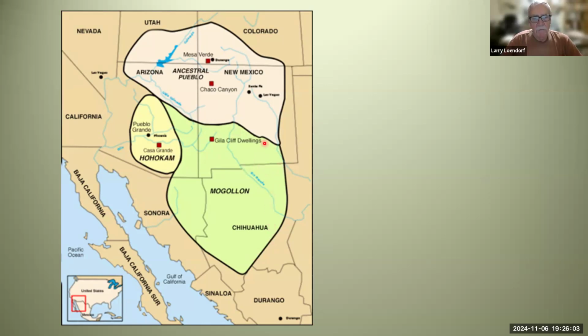You have essentially the old Anasazi or ancestral Pueblo to the north, and you have the Hohokam to the west. And I'm going to talk about this region down here, the Mogollon region, and more specifically, the Jornada Mogollon. I'm also going to cheat a little and talk about some sites up in here. So I'm going to be speaking about sites in this general region.